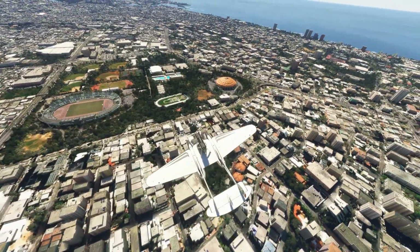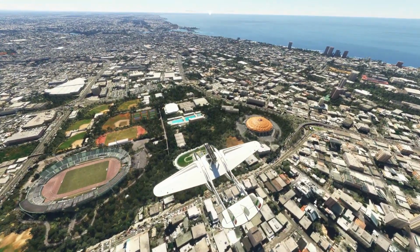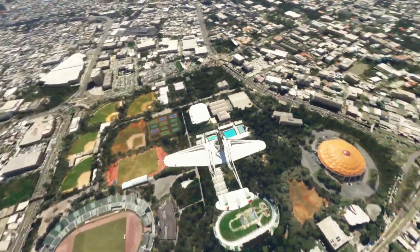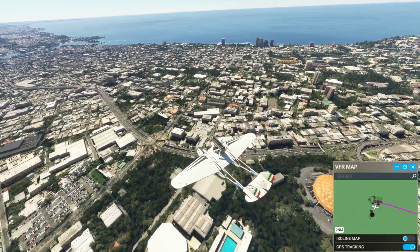And the one over here on the right is the one I could not pronounce, but there it is. Nice low and slow flyby. All right, now let's check out the other ones. First of all, let's see what we got here coming up.